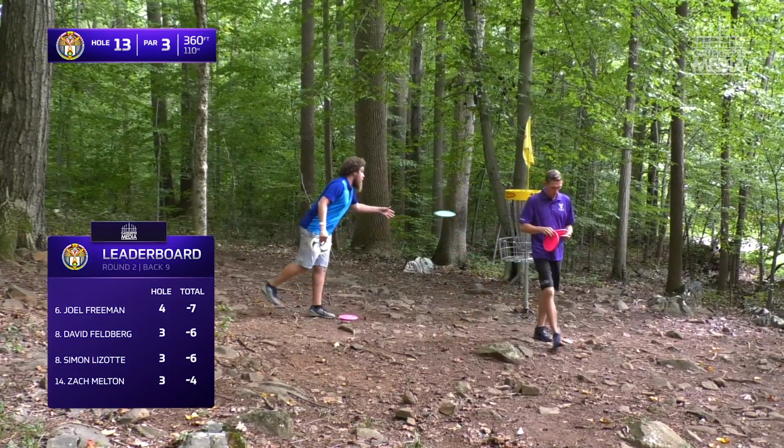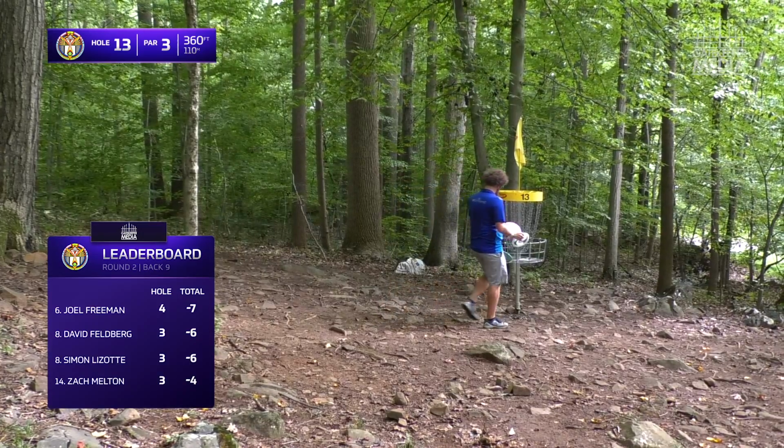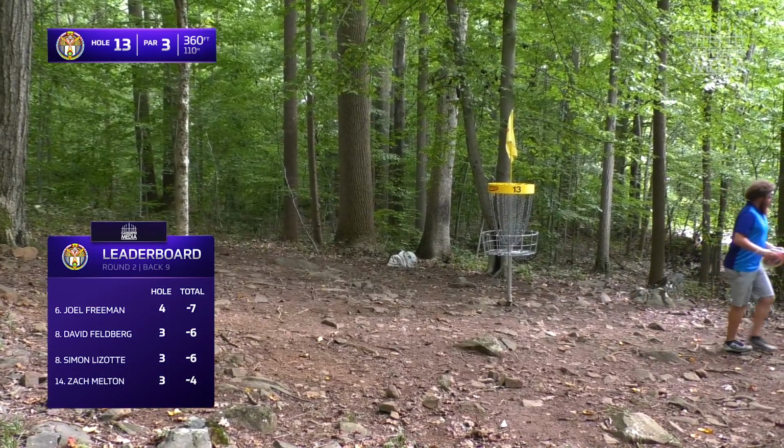Yeah, lone bogey from Joel. This card's kind of falling off a little bit. Joel's in 6th, Feldberg's 8th, Simon's 8th, Zach's all the way down in 14th.